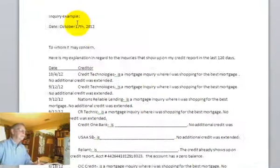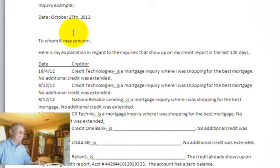All right, so here it is. It's an inquiry example. In this particular case, I'm doing this on October 17th, and it basically says, to whom it may concern. Here is my explanation in regard to the inquiries that show up on my credit report in the last 120 days. Now what I've done is I've listed each one of them by date, by the label that they have on the inquiry list that shows up on the credit report. So you can just check these off one at a time and go down the list.